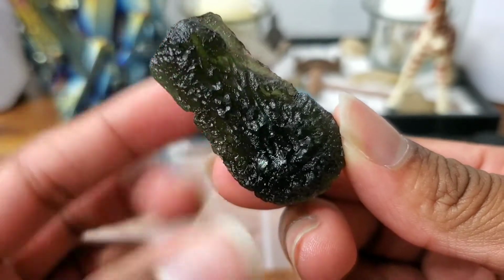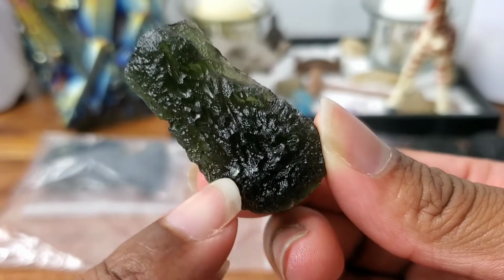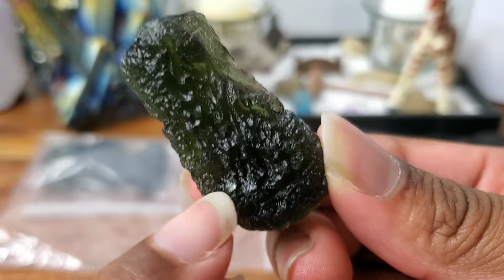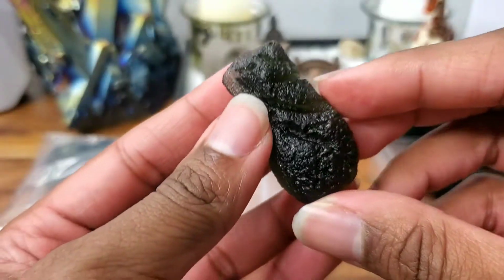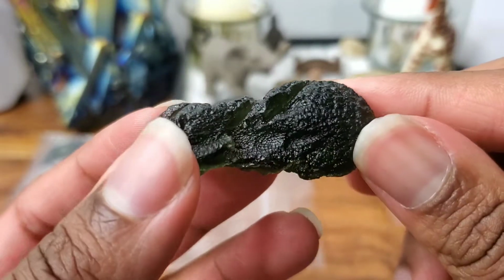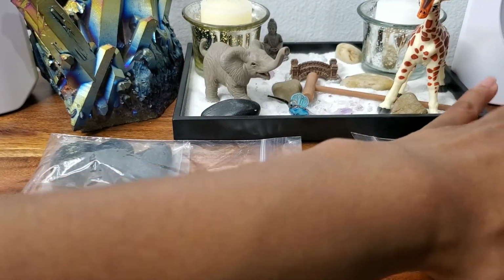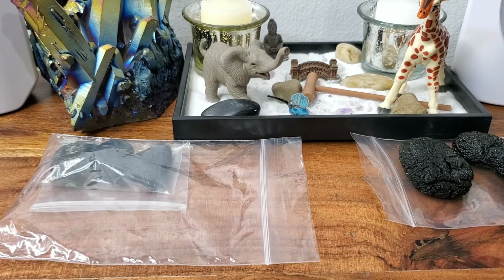She also has a hidden talent, and that's that really pretty rainbow that's there. You can see it's that green rainbow right there. So I absolutely love this. Indeed, a very big beauty here. So, I guess I'll put this here. Show you my next one.